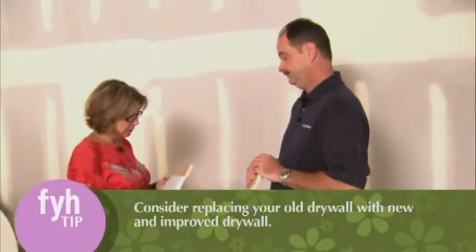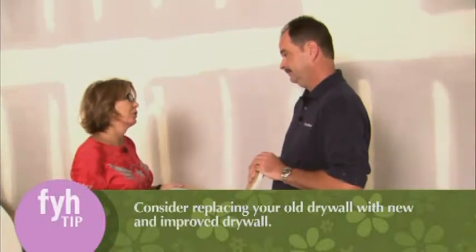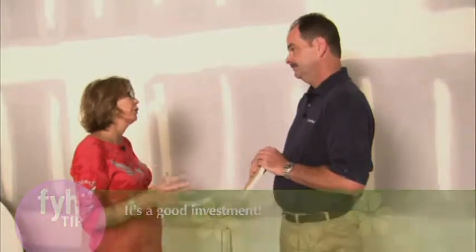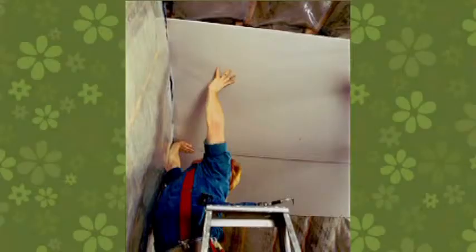Yeah, and that's really a reasonable investment when you consider what you're protecting, which is the structural quality of your home and the air quality within your house as well. And after all, it is called remodeling, which means we need to remodel up to an earlier, newer performance level.